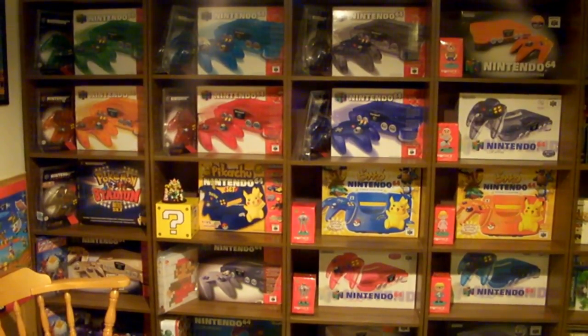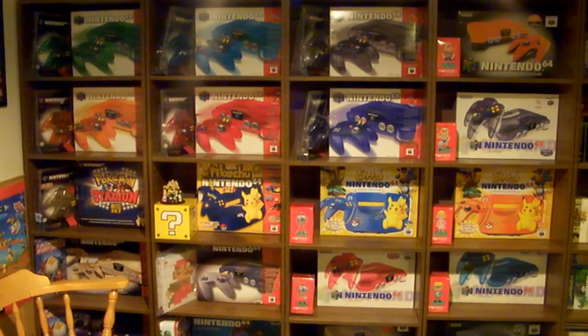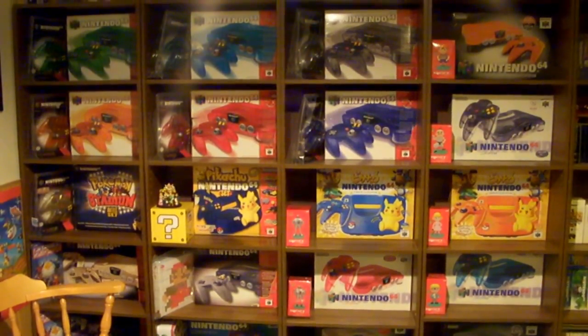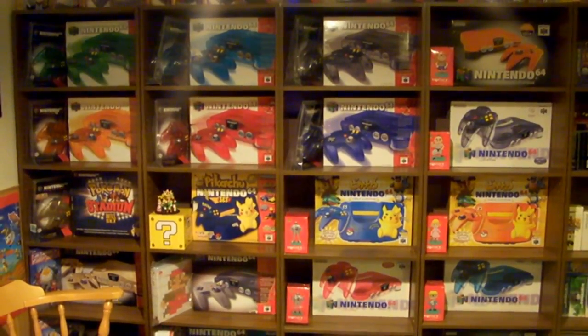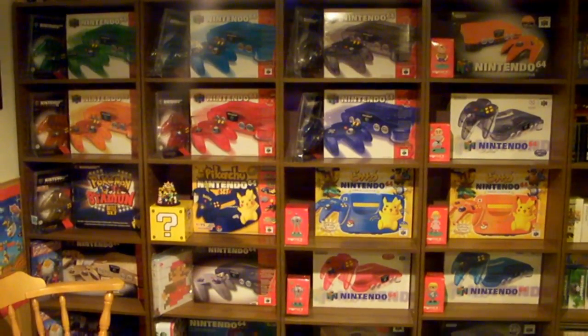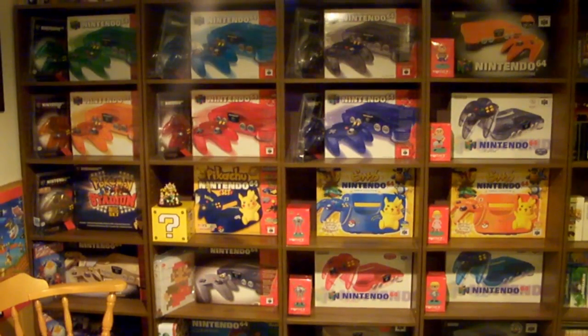The second row from the left is Fire Orange, then Watermelon Red, then Midnight Blue, or Grape, it was called in North America and Canada. Then the Jusco edition on the right there below the Die-Hawks, and the Jusco 30th edition is the rarest one, very hard to find, boxed. I haven't seen very many of them at all.